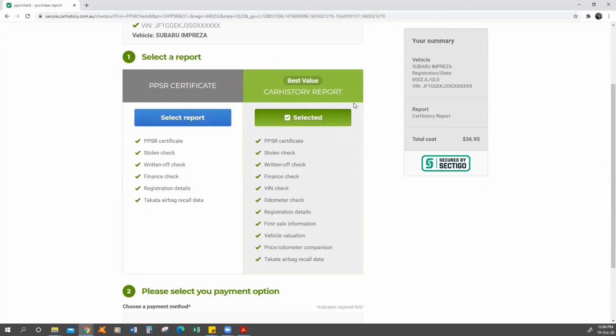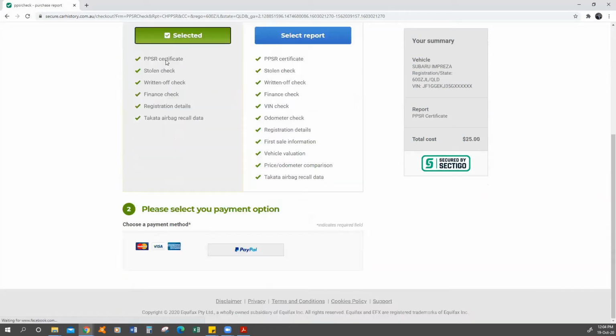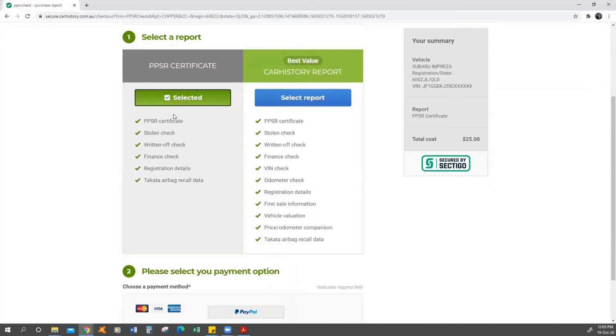The PPSR certificate is $25 and the car history report is $36.95. Generally, I just use the PPSR certificate because it gives us the crucial information that we really need, like the stolen check, the written off check, the finance check, and making sure the registration details match up to the seller. I think that gives you the most crucial things you need to eliminate the risk in the future. But you do have a few extras in the history report for an extra $11 or $12: the VIN check, the odometer check, first sale information. A lot of those bits of information aren't really necessary.